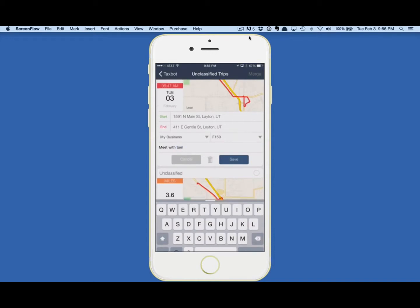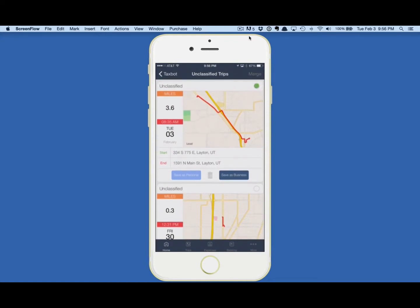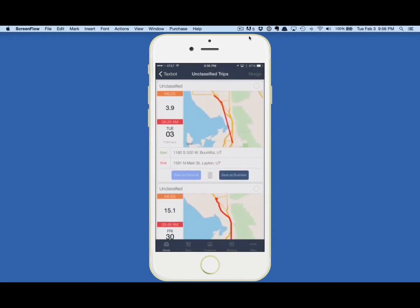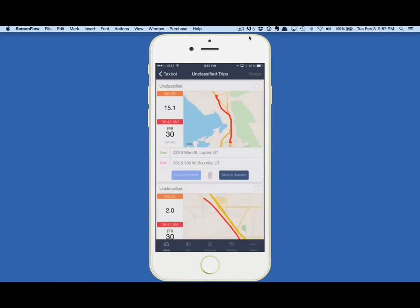and click Save. And then I can also merge trips. Let's say these 2 trips were part of the same business stop. I can just tap this little icon here and click Merge. It's going to merge the 2 together, and there's my new trip. Then I can save that as business or personal, you know, a sales call with John. Click Save, and I'm done. You can see how it works. So it automatically classifies your trips.